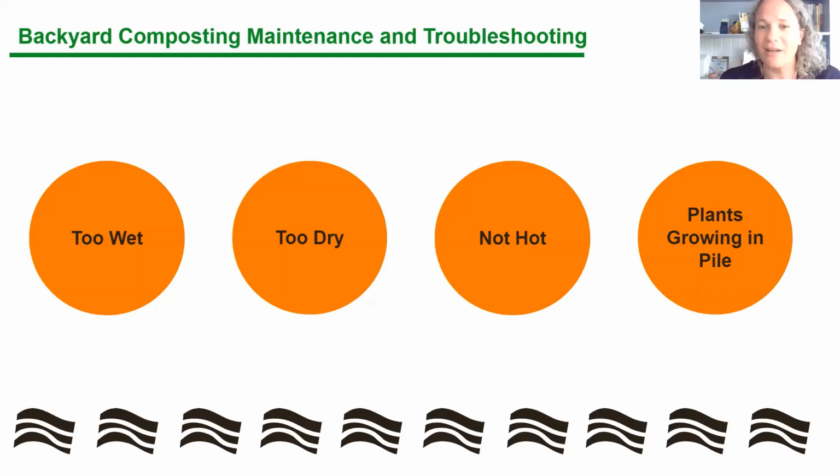I have an avocado plant that germinated and grew to be about 1 foot tall in my compost pile that I now have potted in my house. And I've also had squash self-germinate in my compost pile. So you might want to grab some of those plants that are growing in your compost pile.